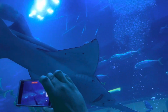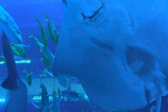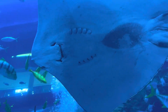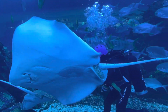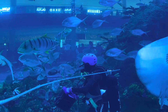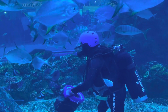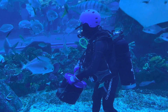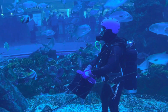This tank was stunning in the sense that it was really, really clean. A lot of aquariums that you go to in America, at least, there's a lot of algae and I guess the plexiglass seems a little bit weathered, some UV damage, but this actually looked like they clean and scrub the glass every single day. So I was really excited to see that.